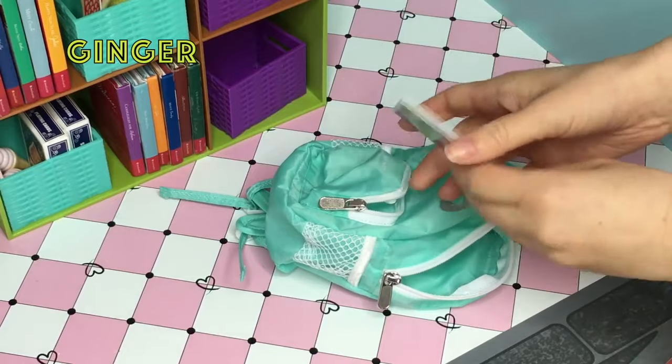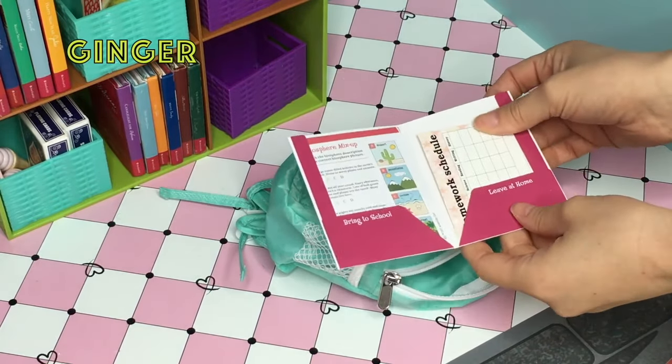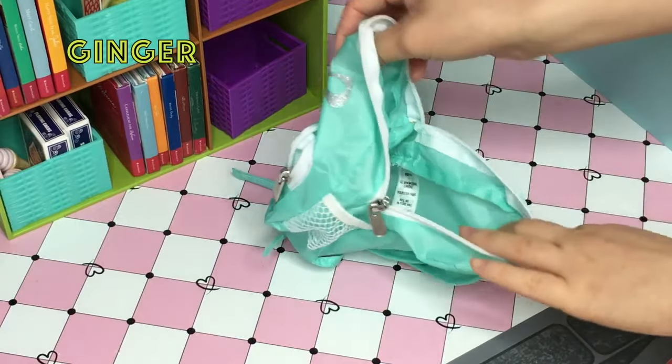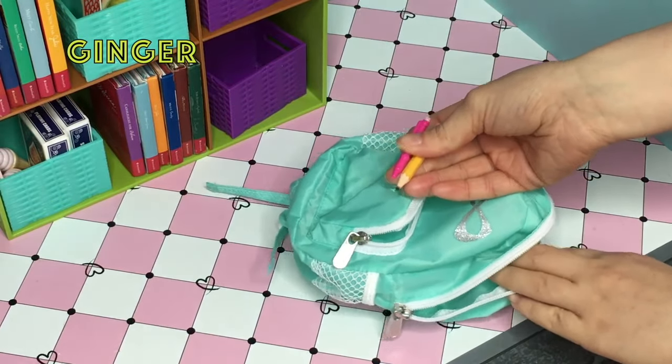I'm not sure if there's anything in there. And there is still a lot of work. There's an empty homework schedule. I wonder why she didn't use that. And there's also some more work on the other side. And there are a couple of pens and pencils too.